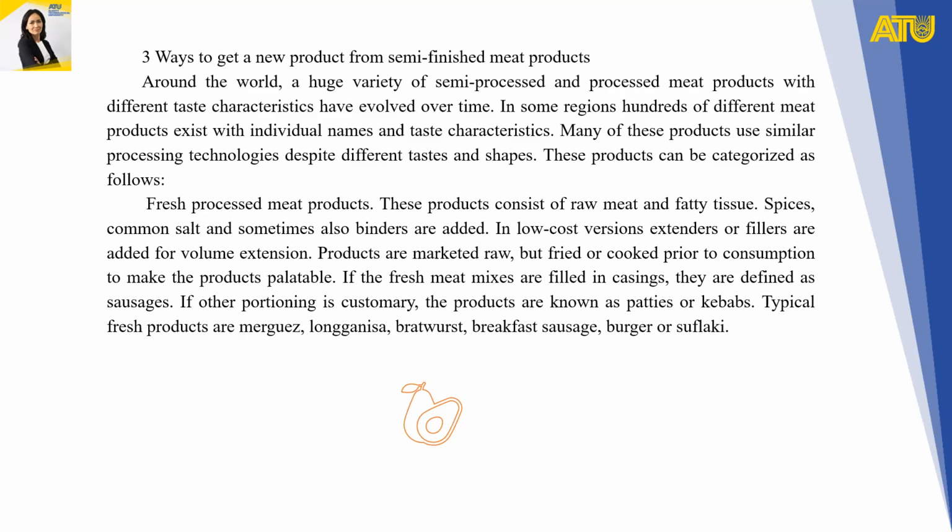Fresh processed meat products. These products consist of raw meat and fatty tissue, spices, common salt, and sometimes also binder ingredients. In low-cost versions, extenders or fillers are added for volume extension. Products are marketed raw, but fried or cooked prior to consumption to make the products palatable. If the fresh meat mixes are filled in casings, they are defined as sausages. If other portioning is customary, the products are known as patties or kebabs. Typical fresh products are merguez, longaniza, bratwurst, breakfast sausage, burger, or souvlaki.